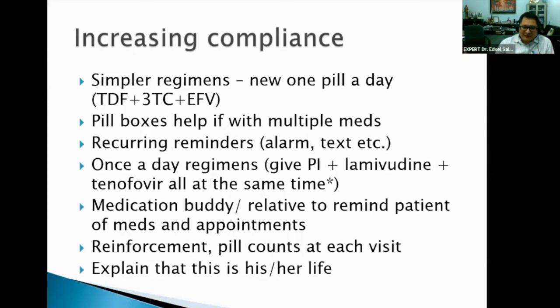Pill boxes can help with multiple meds. You can do recurring reminders, alarms. Once a day regimens are still great. We can't really give protease inhibitors with lopinavir, ritonavir once a day right now. The reason being most of the time we're using it as treatment, salvage or second line treatment.